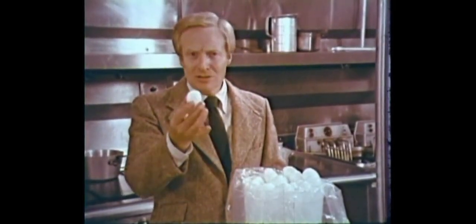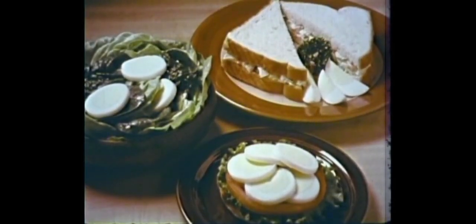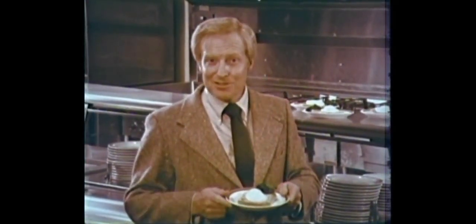Commercially prepared, pre-peeled hard-cooked eggs are an alternative to cooking and peeling your own. Hard-cooked eggs can be served either as breakfast or snack items, as ingredients, or garnishes. Here's another important food service item, poached eggs. Unlike the other egg items we've seen, they can be prepared in advance and reheated when necessary.